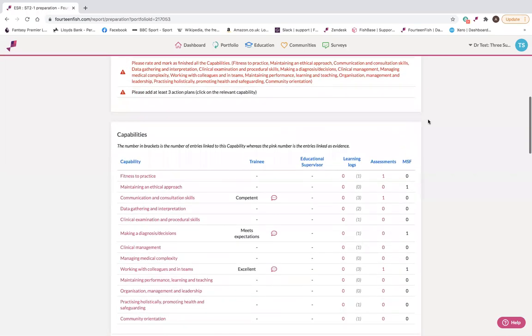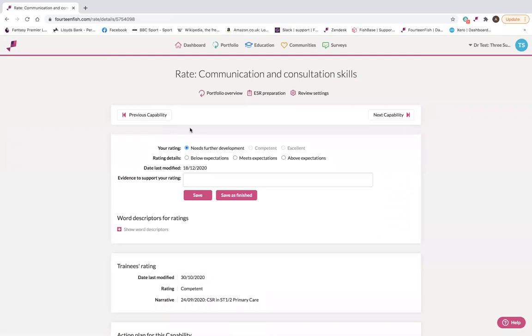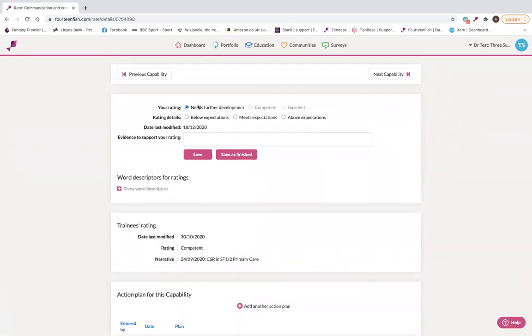So if we scroll down and look at the capabilities, you can see here the next section down is a table that lists all the different capabilities that the trainee needs to provide evidence for. And as they link evidence to these capabilities and add their ratings and add their justification, this table will start to fill up. So if we take, for example, communication and consultation skills, you can see we have a rating appearing for the trainee and a little speech bubble here indicating that some text has been added. And you can actually mouse over that and it will pop up the summary of the text that's been added. So if we just click into that one, what we can see then is that we can add our rating here, NFD, and we can also add some details there.